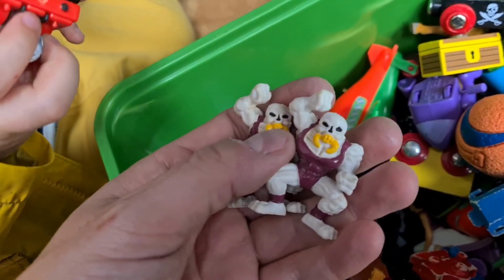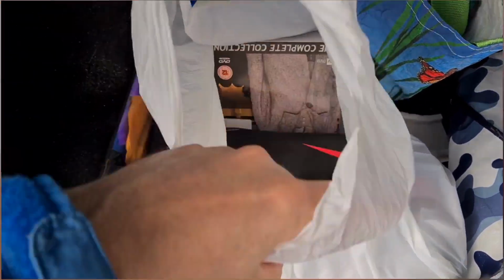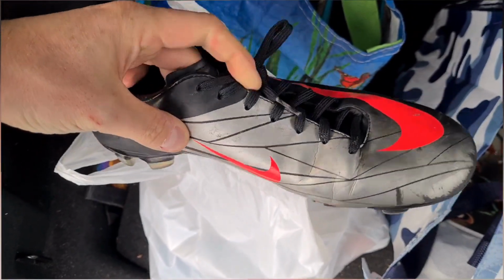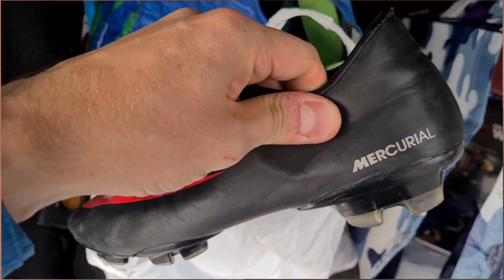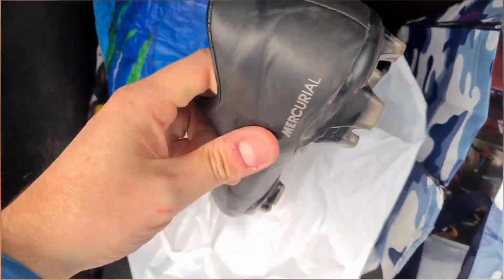Remember these in your breakfast cereal? A couple of other little bits I picked up. Have a look at these football boots here. Pair of Nike Mercurials. Now these are the upper end version of the boots. You can tell by the quality of the leather and also the stud pattern on the bottom.